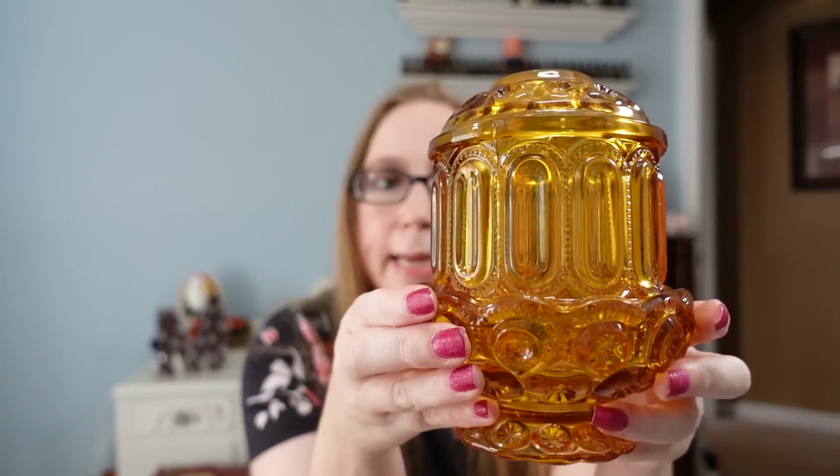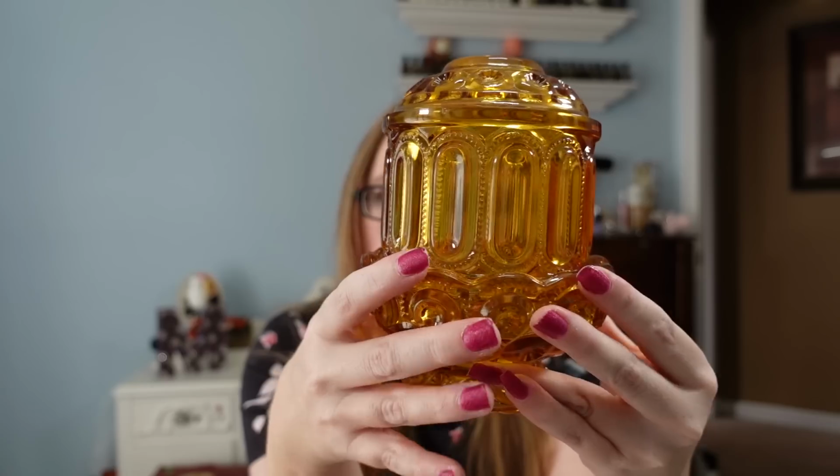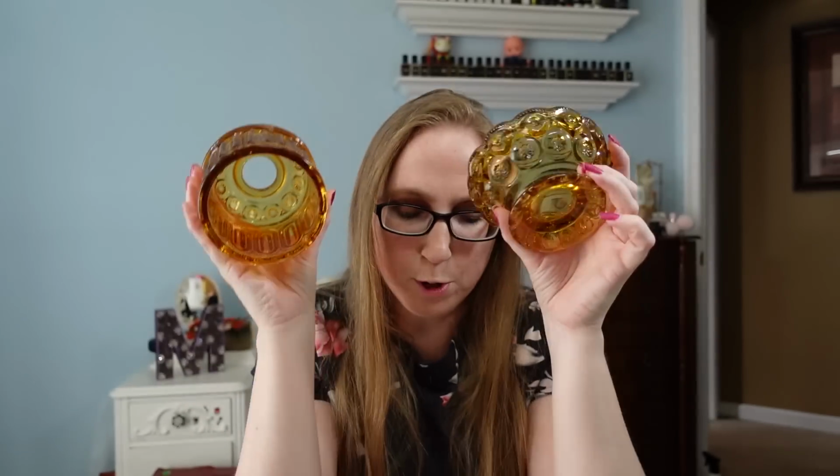Next we have an amber Moon and Stars fairy lamp. So this is by Ellie Smith. So it just looks like this. Again, perfect color for fall. This one here I have up as a buy it now for $29.99.